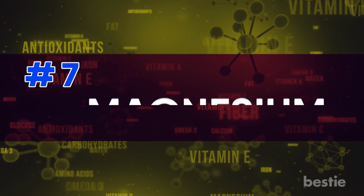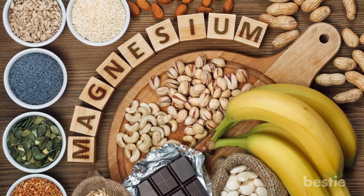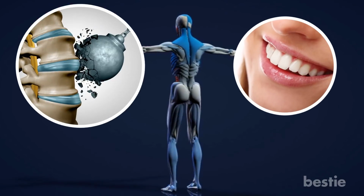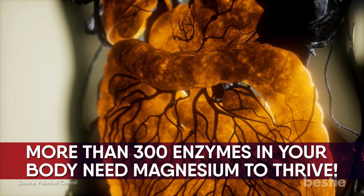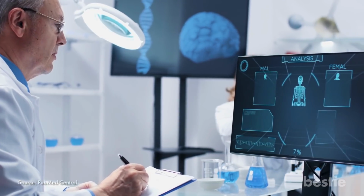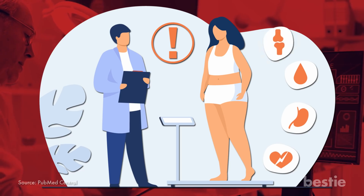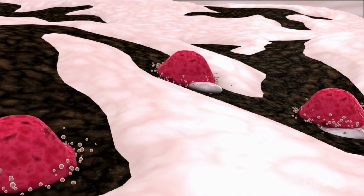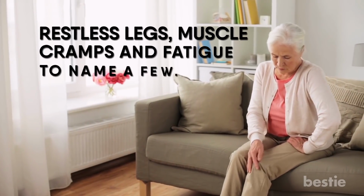Number 7. Magnesium Deficiency. This is another nutrient we like to ignore, but your body needs it to strengthen your teeth and bone structure. More than 300 enzymes in your body need magnesium to thrive. Magnesium deficiency results in metabolic syndrome, type 2 diabetes, and heart disease. You can also get osteoporosis. There are plenty of telltale signs to go along with these illnesses. Restless legs, muscle cramps, and fatigue, to name a few. It can even give you a migraine.